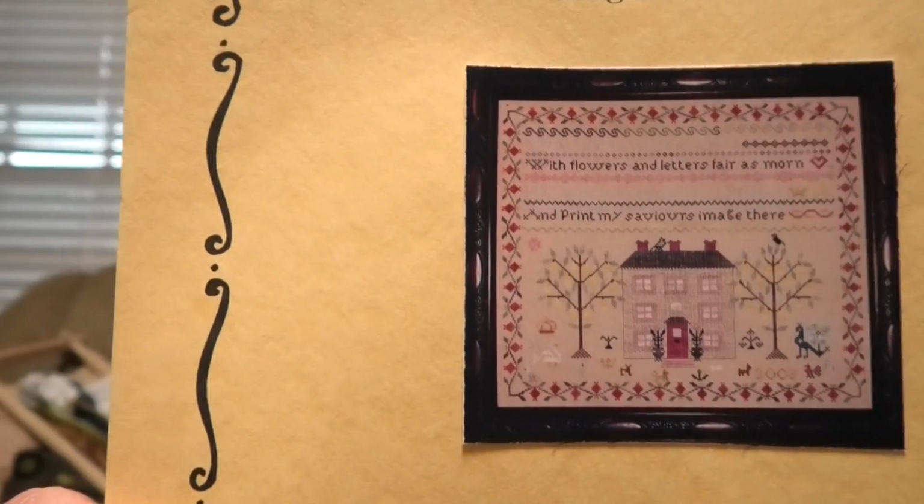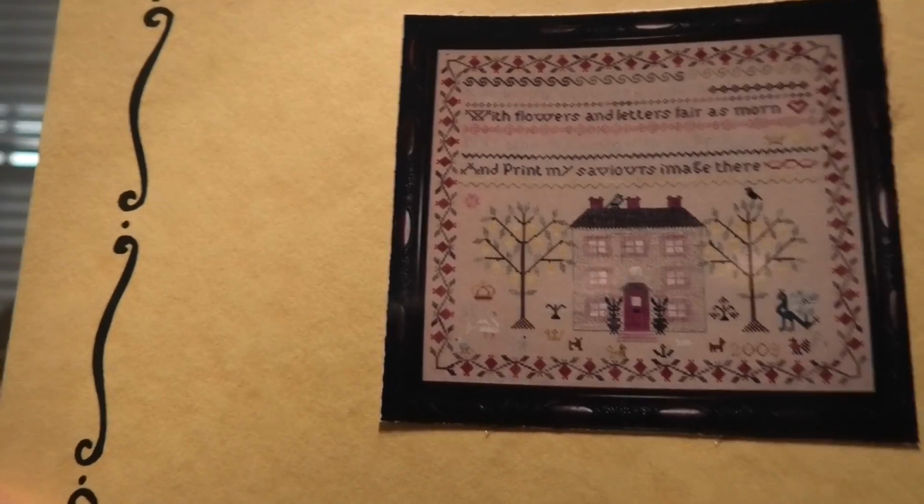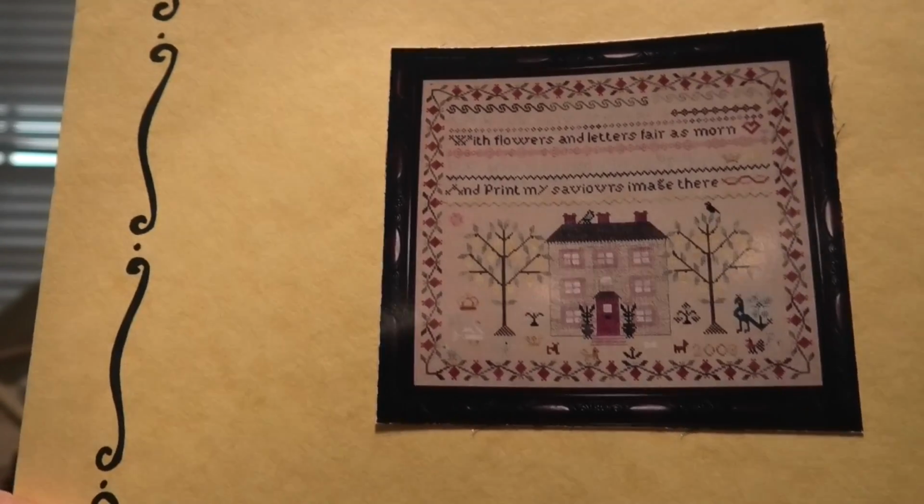Next, from Praiseworthy Stitches, this is called the Lemon Tree Sampler. What happens when I have to wait around for something? I end up going on eBay and Etsy and looking and sometimes buying. I love lemon trees. Very pretty. The lemon trees with the little lemons hanging are so cute. The peacock, the blue peacock.